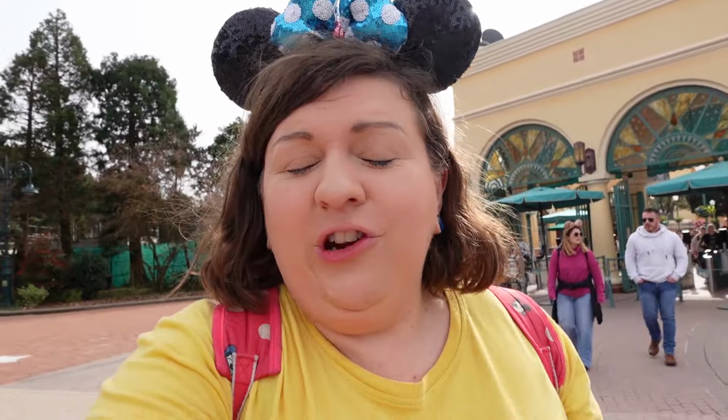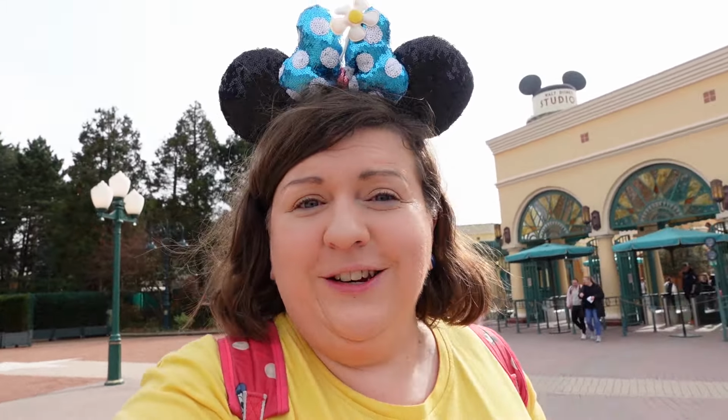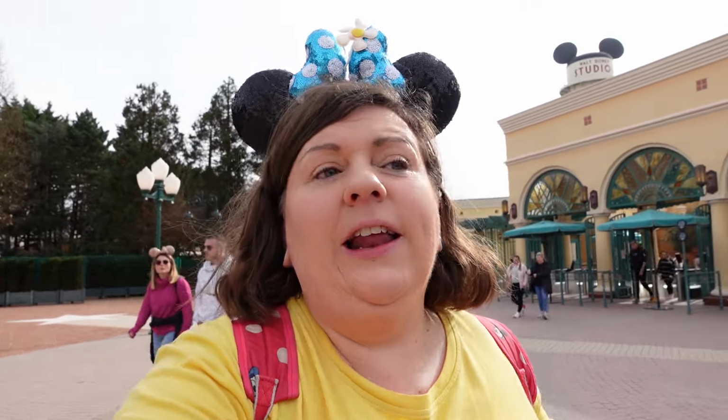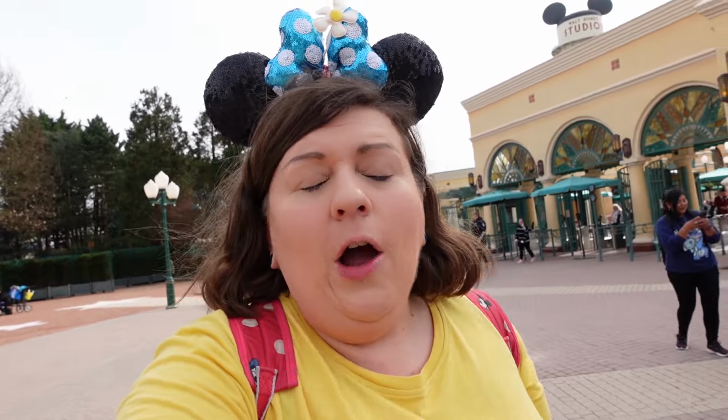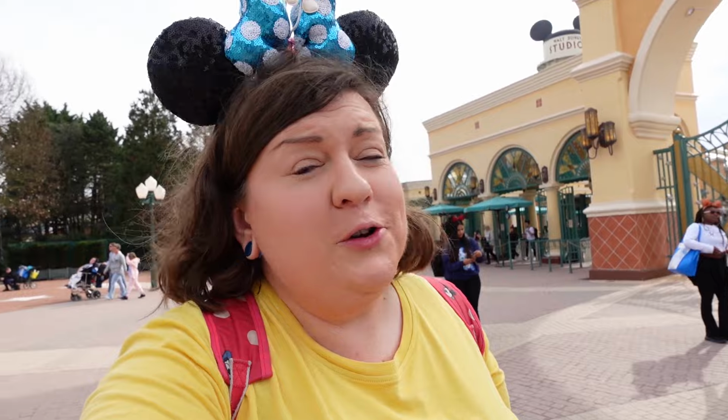So we are leaving the studios park now, because all the rides have really long queues. So we're gonna go back into Disneyland Park. We might try and see the parade again for a second time today, which would be amazing. And it's now hot, so I've had a little change of clothing. I had a t-shirt and a spirit jersey on. It's now 18 degrees, so the spirit jersey had to go off.